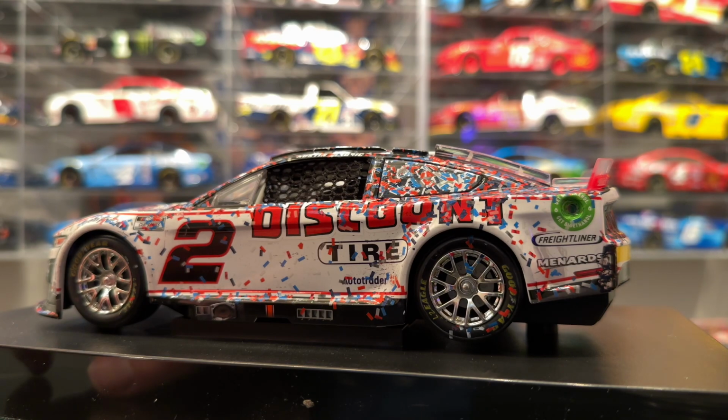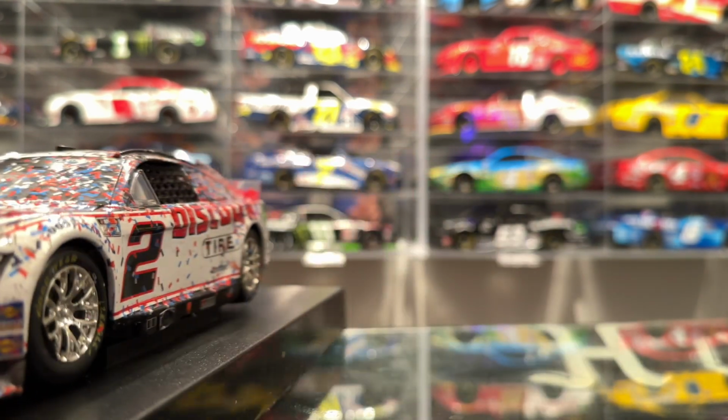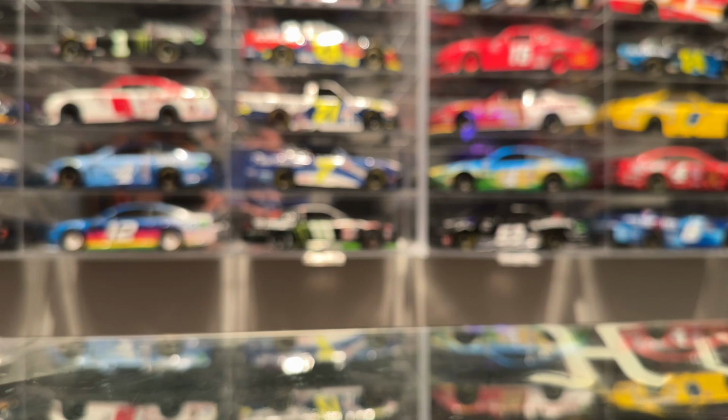And got the big wing on it. Of course, superspeedway car. That's one of the few 2022s that's accurate.